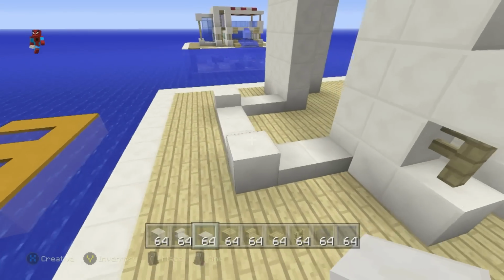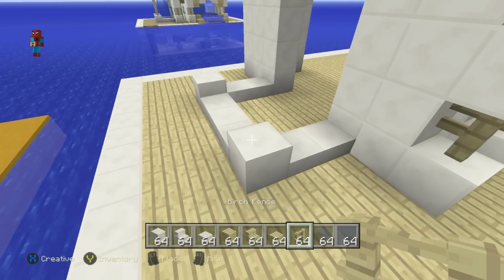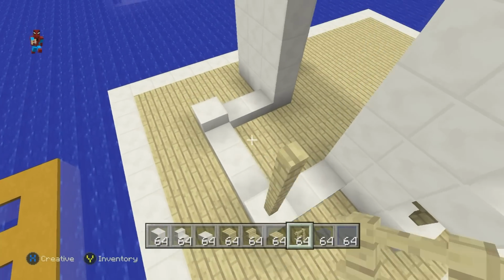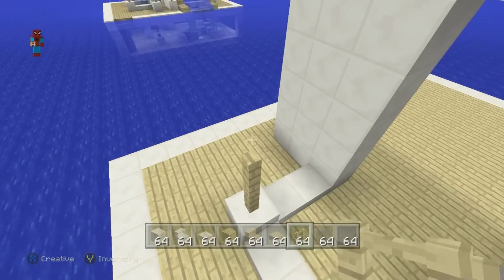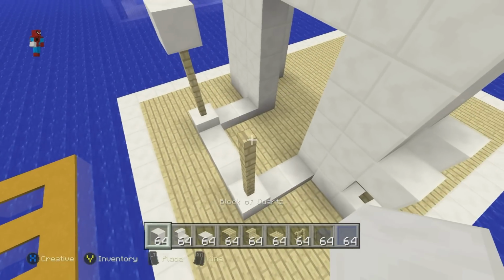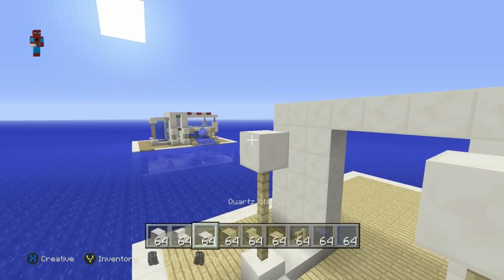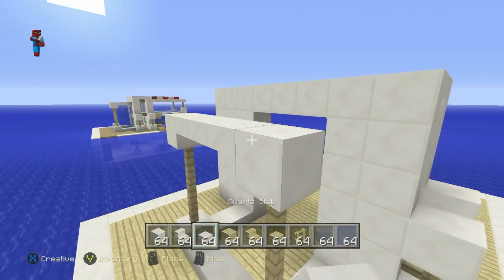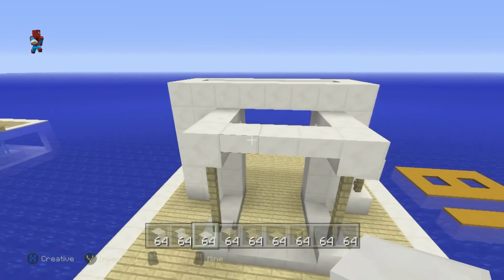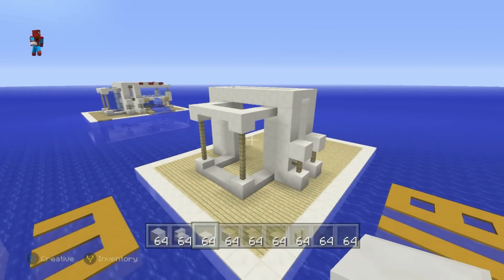Yep. Go up on top of these solid quartz blocks using 3 birchwood fence. 1, 2, 3. 1, 2, 3. Place block of quartz on top of those. Connect those 2 blocks together using quartz slabs. Also connect it to the actual side of the house to give us this. It's kind of like a chamber.